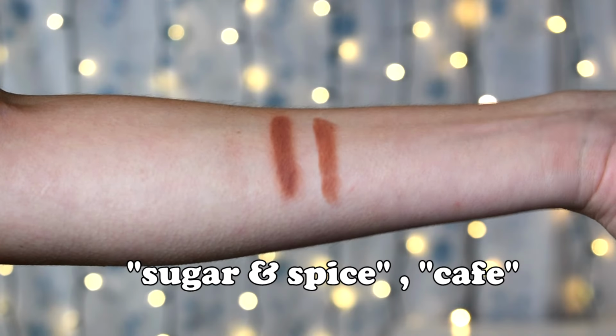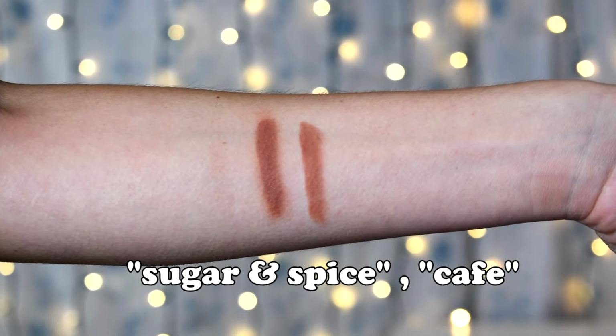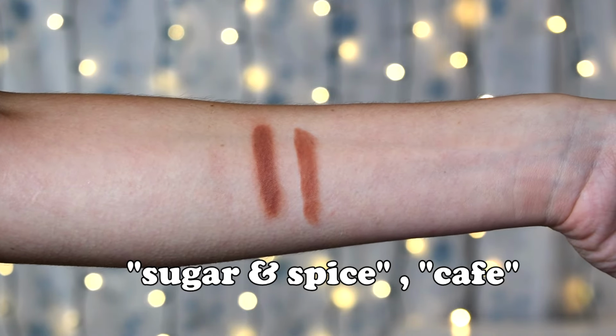They're both gorgeous. Sugar and Spice is a little bit more of a rosy nude and Cafe is a little bit more of a warm brown. They're a wooden pencil, but they're not super dry. They don't drag or pull on the lips. They are a little stiffer, but that helps with the longevity. So they actually wear a decent amount of time, not as long as the Maybelline, but still decent. I love how just soft and blurring they look.